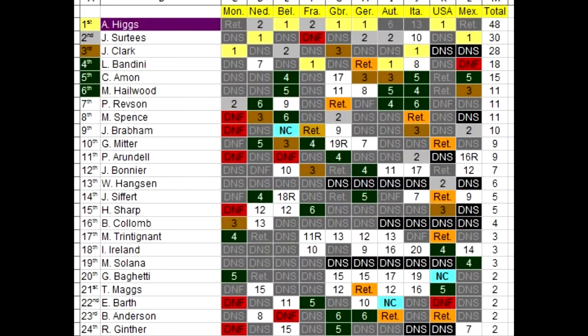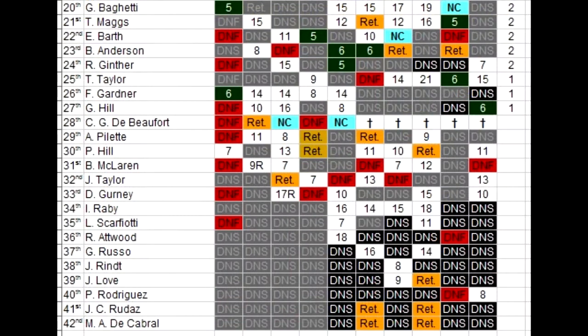And here is one final look at the drivers' standings. Andy Higgs obviously wins the 1964 Drivers' Championship with Surtees finishing 2nd, Clark 3rd, Bandini 4th, 5th Chris Amon, and on equal points in 6th we have Mike Hillwood, Peter Revson, and Mike Spence. The last person to score points is Frank Gardner down in 26th, and bringing up the bottom of the driver standings is De Cabral down in 42nd. So those are the driver standings.